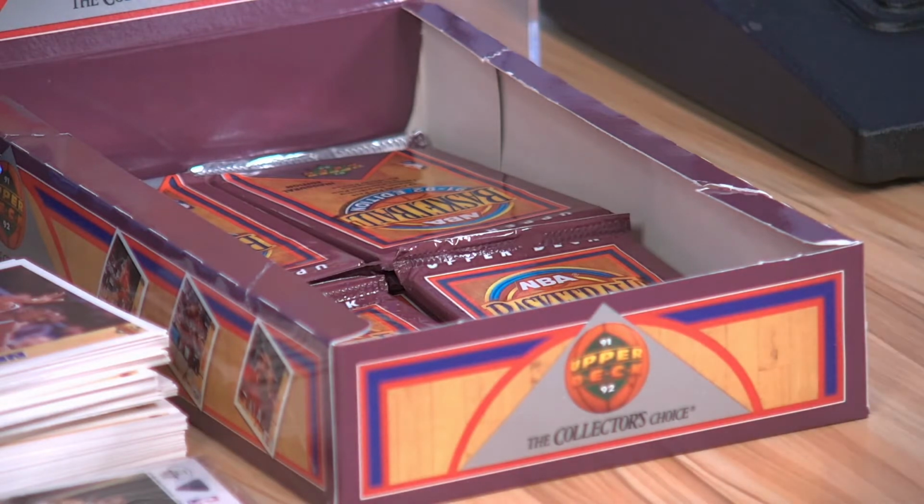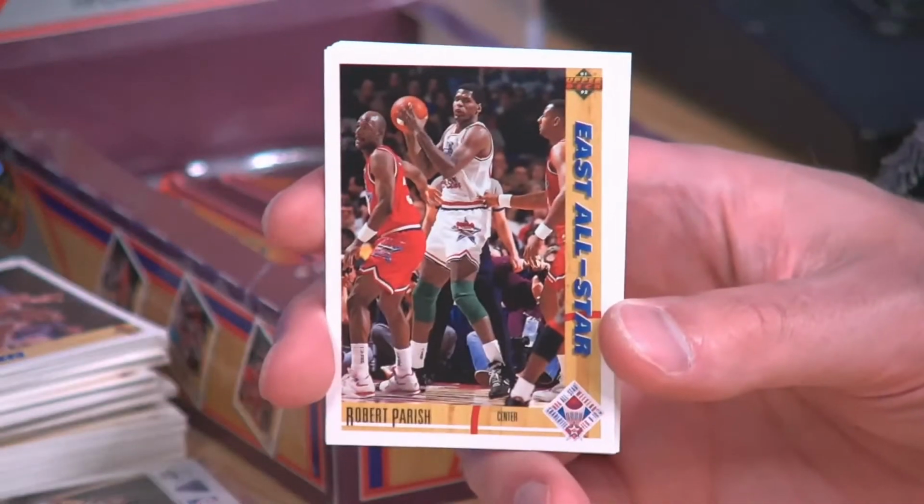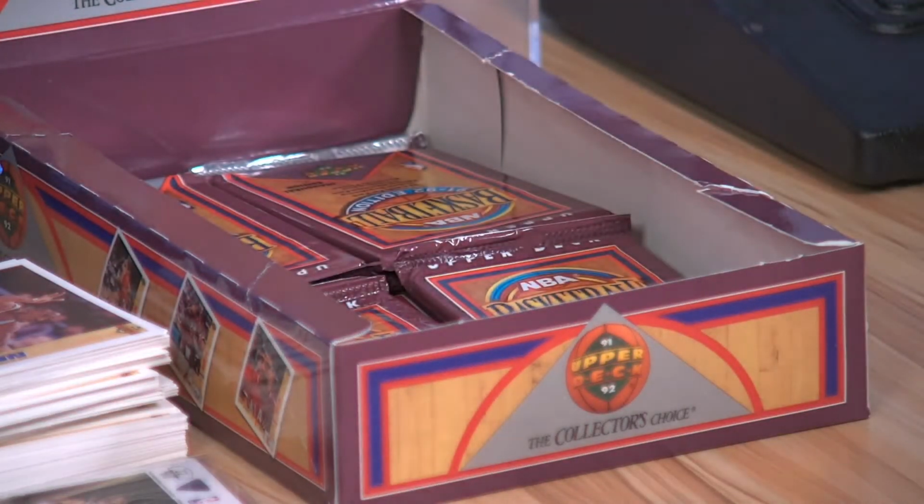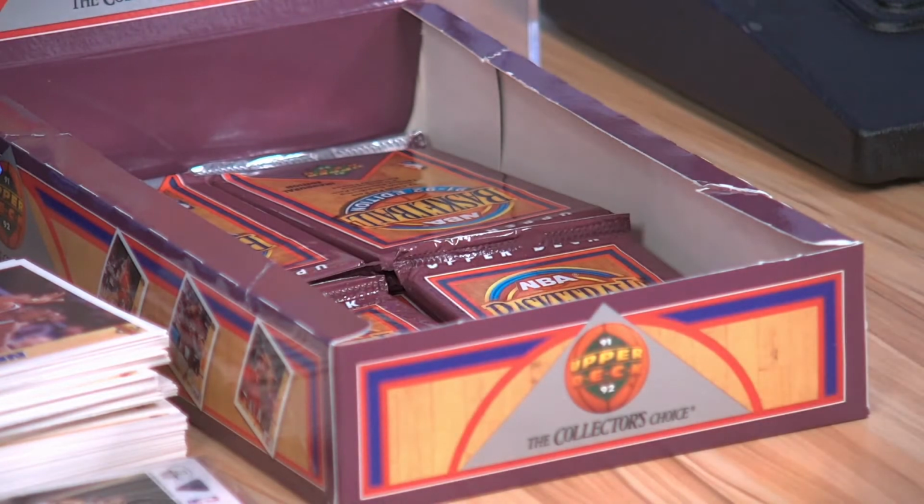Come on, Gregory, hit a Magic Johnson. How about a Robert Parish? All right, we'll take it. Okay. Oh, he's getting excited. Wait a minute. Hold on, I've got to capture this. Look at his face. Are you ready for this?